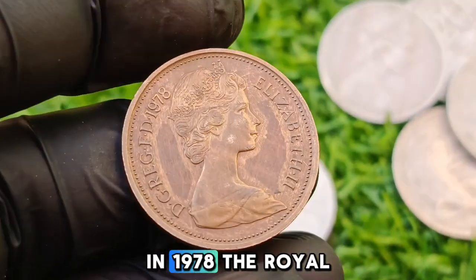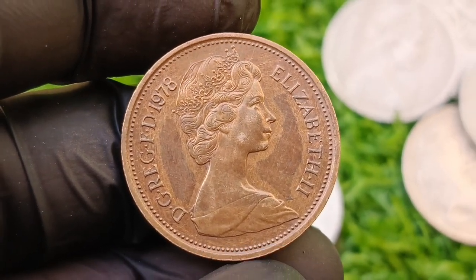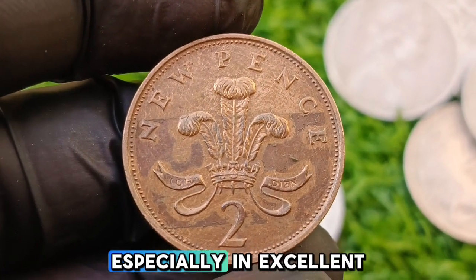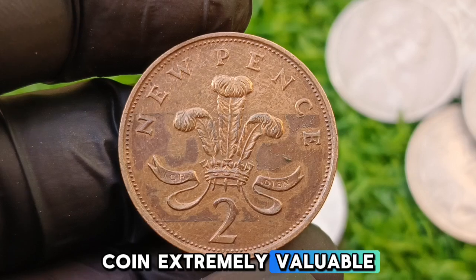In 1978, the Royal Mint made only a small number of these 2p coins. Because so few were produced, finding one today is very rare, especially in excellent condition. This rarity makes the coin extremely valuable.